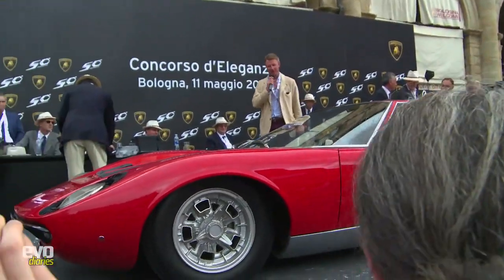And what I love about Lamborghini is just the design of these cars, and you look around and there's all sorts of colours here, and it's a fabulous brand.